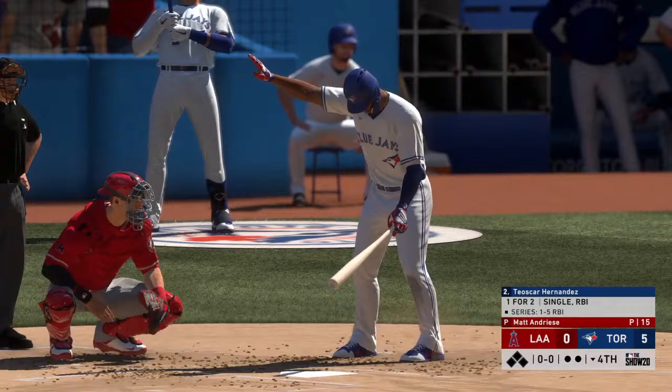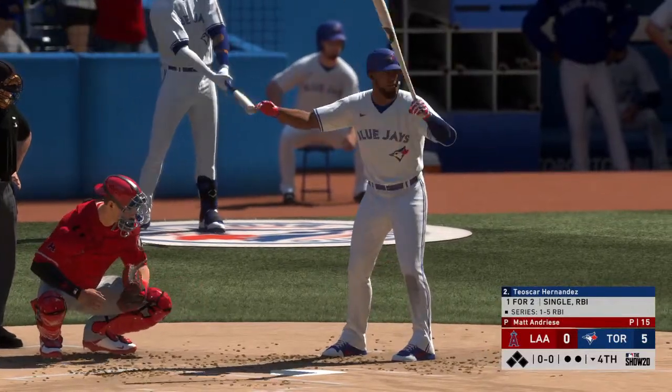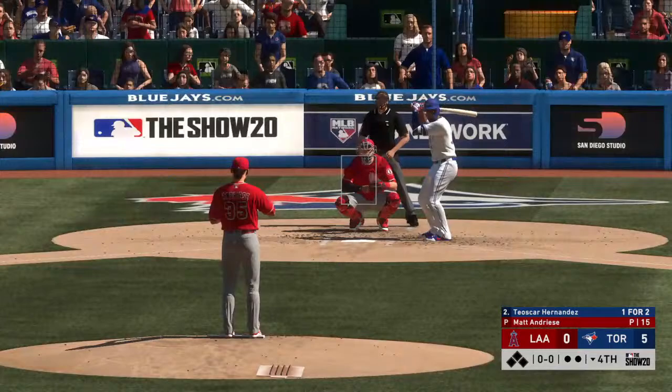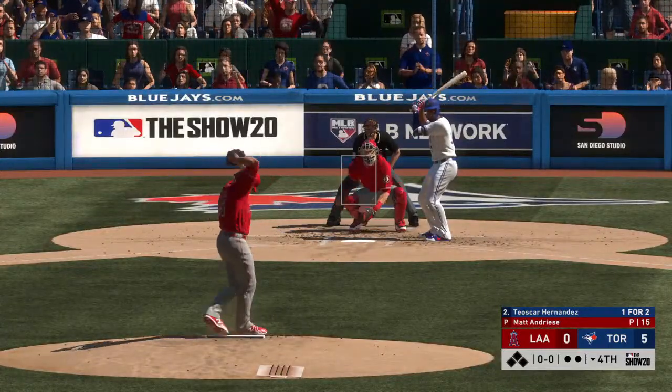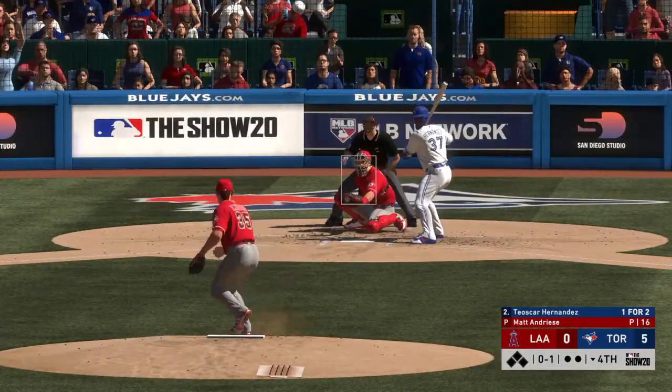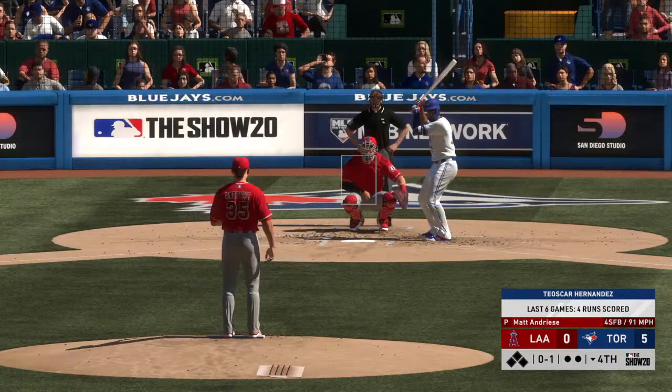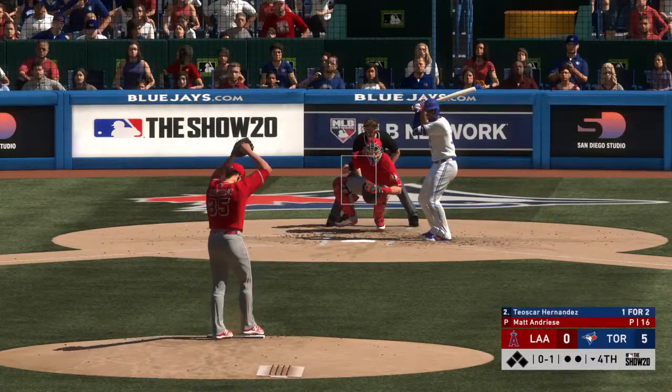Into the box, Teoscar Hernandez. He's set to lead us off in the home half of the 4th inning. Even though they're up by a boatload early on in this one, you can't get complacent and get lazy. They got to keep the gas pedal down because this team that they're playing can strike and score a lot of runs too.